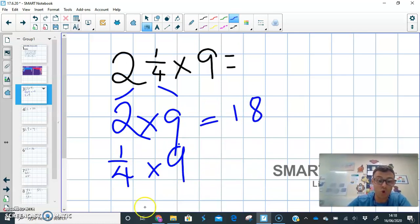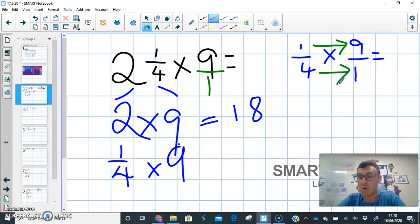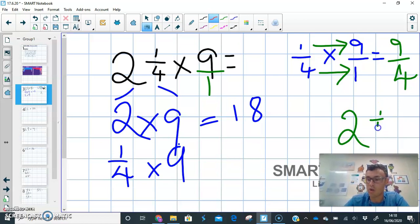Now we need to do this 1/4 times 9. Now 1/4 times 9 is the same as 1/4 times 9 over 1. So what I've done is I converted this 9 to 9 over 1. This is exactly the same. Now it should look like a normal fraction multiplication, because you do top times top, which is 9, bottom times bottom, which is 4, so 9 over 4. Hold on a second, 9 over 4. How many 4s go into 9? 2 whole with an extra 1/4 left. So 1/4 times 9 is 2 1/4.